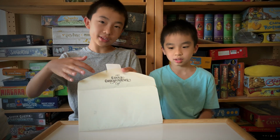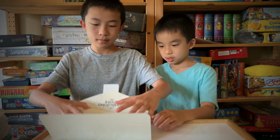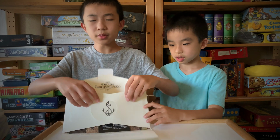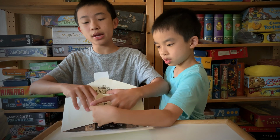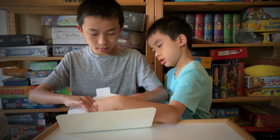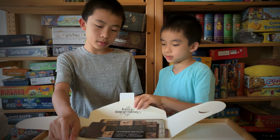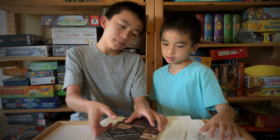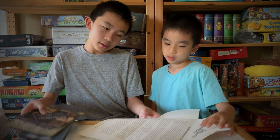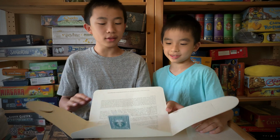Oh, there's the Curious Correspondence logo, and there's a marina symbol. Maybe we're at the beach this time. Last time I think we were at the museum. There we go. No, we're at a warehouse. Oh yeah, we're at a warehouse. Here is the introduction for Chapter 2. Oh yeah, this is kind of long.